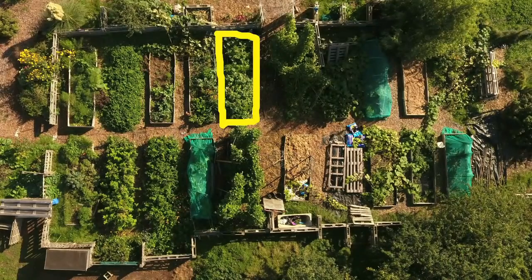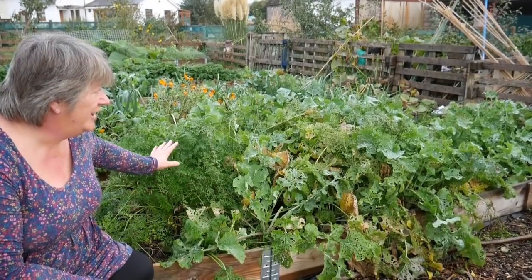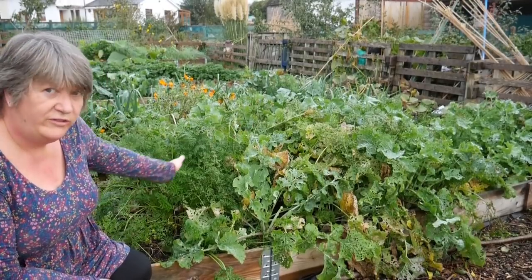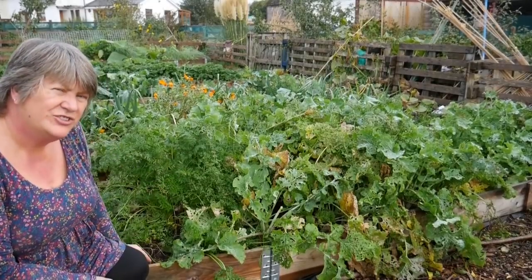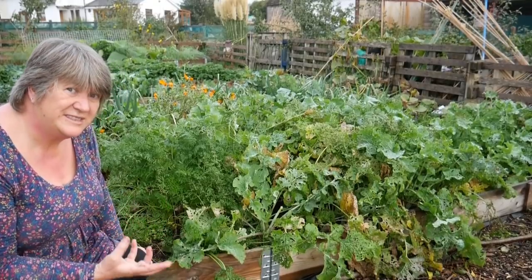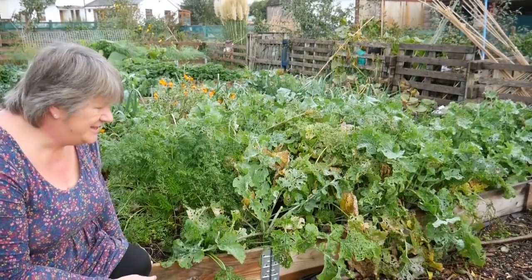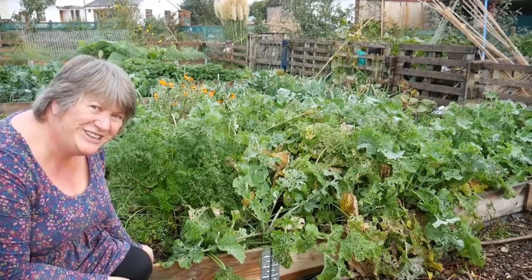This bed, which is bed number 5, has got carrots and Swedes in it. And at the far end just a few leeks. So all of this is yet to be harvested, and all this can sit in the ground pretty much until we're ready to eat it. Some of the carrots I've noticed have got over big and have split and then been attacked by slugs, I guess. But at the moment these ones here are still looking pretty good.